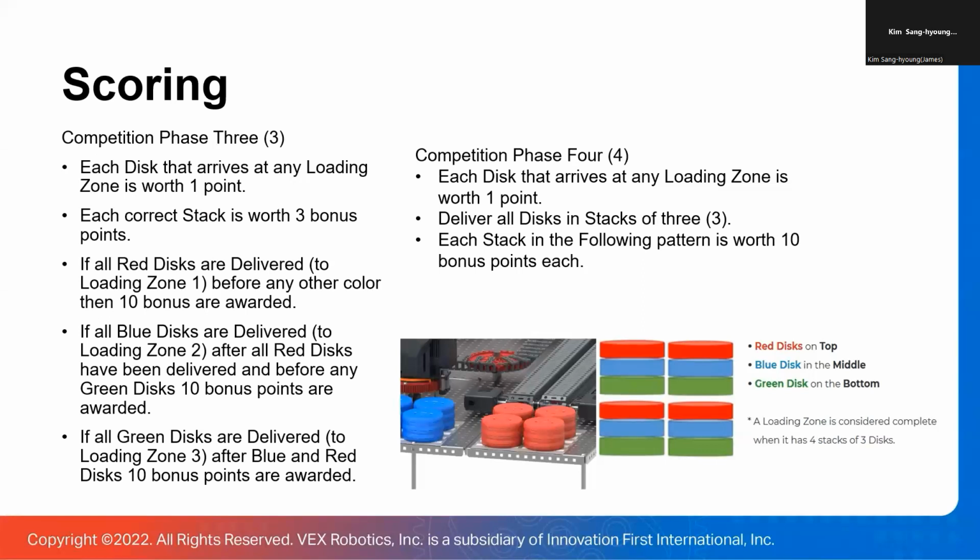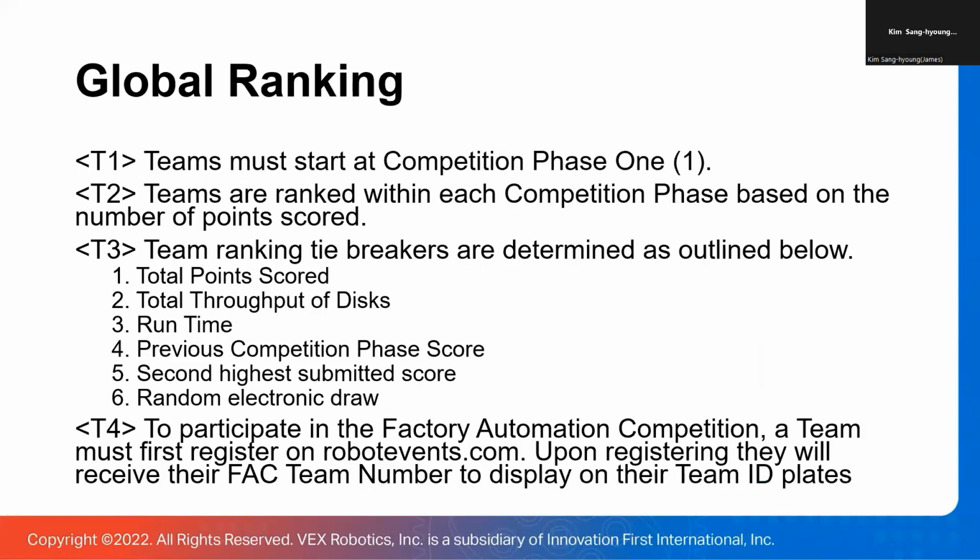In competition phase 4, each disk that arrives at any loading zone is worth 1 point. Deliver all disks in stacks of 3. Each stack in the correct pattern is worth 10 bonus points each. The VRC Foundation has created a ranking system to allow teams to compete against themselves as well as other organizations.